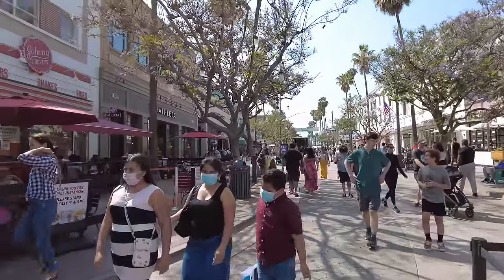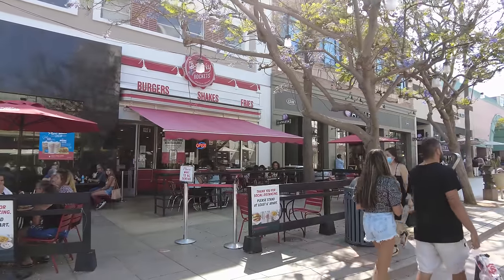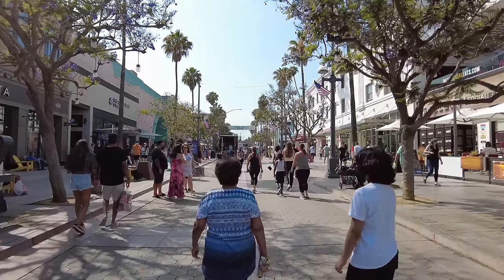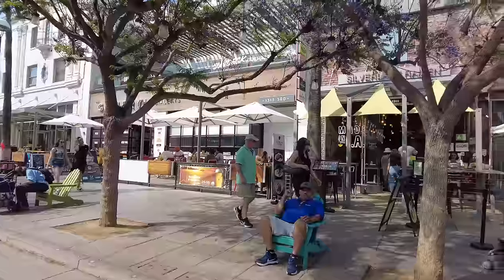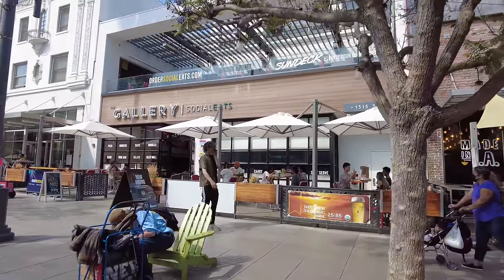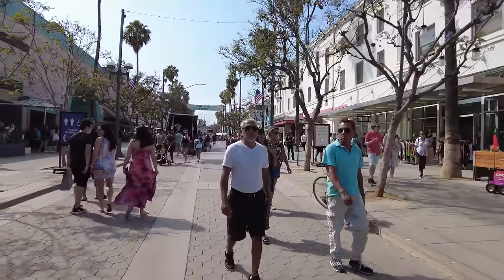Here we've got the Johnny Rockets store. It's kind of like a retro 1950s theme inside the Johnny Rockets. If you've never been in one before, it's kind of strange to step in there. You kind of feel like you're stepping back in time. Over here, we've got Silver Lake Ramen. Silver Lake is a trendy neighborhood in Los Angeles, but I'm not sure if the name Silver Lake Ramen has its origins from that neighborhood.